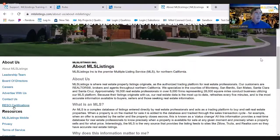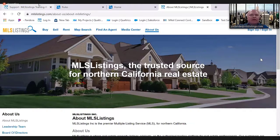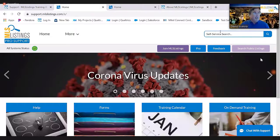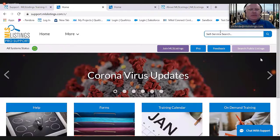Let's see if we can get a couple, maybe one or two more winners here. All right, let's do it. How about, let's see here, how to search for mobile homes? Okay.